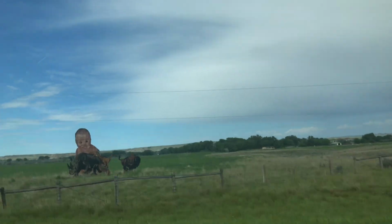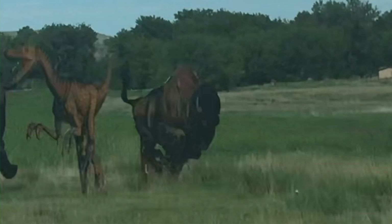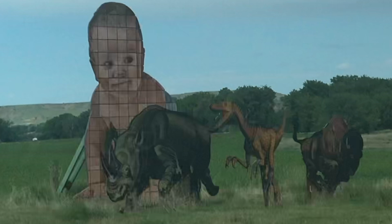Neat. We passed by this little art piece that has all the classics of the prey, like, you know, a bison. We got a lot of dinosaur fossils out here. There are babies. And rhino.